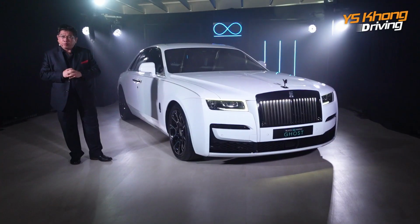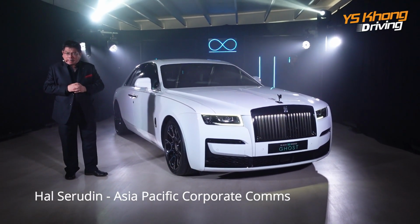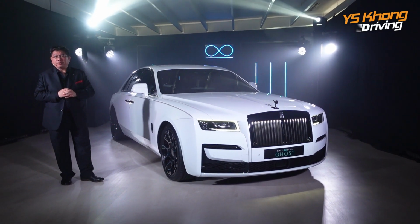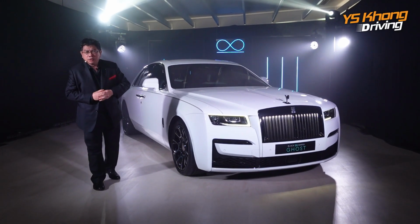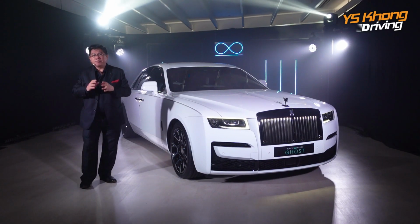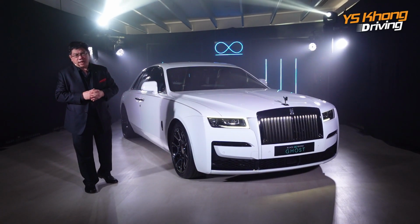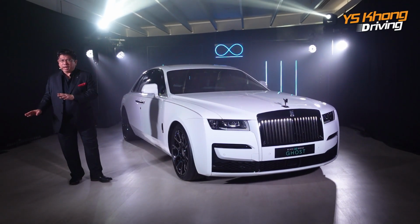When we were first introduced to black badge, I must admit to you, a thought did go through my mind as to wonder, what are we doing with this? Let's be very clear what black badge is and what black badge is not. Black badge is not a sub-brand. It is part of our overall brand. It's the alter ego. It is not an M. It is not some other kind of different badge from Rolls Royce.